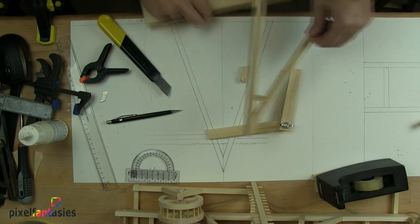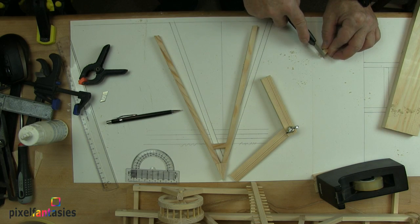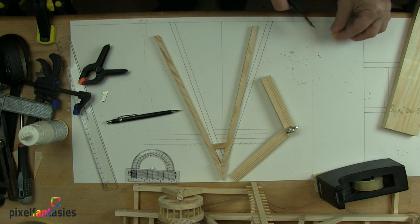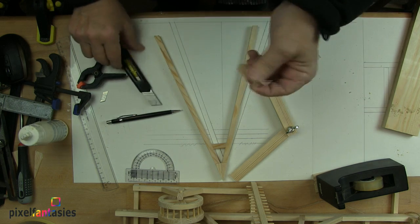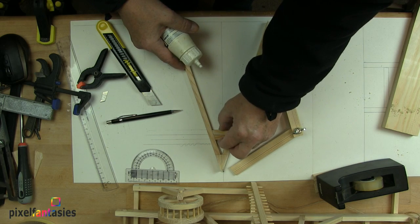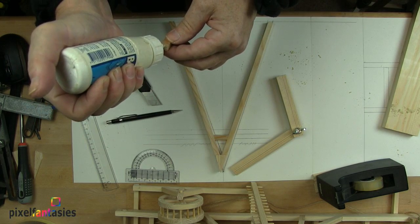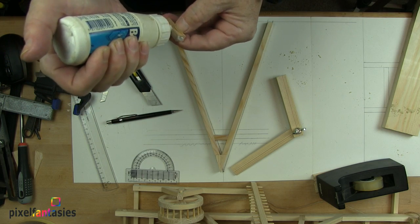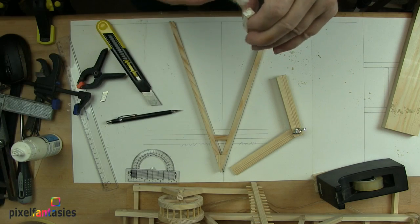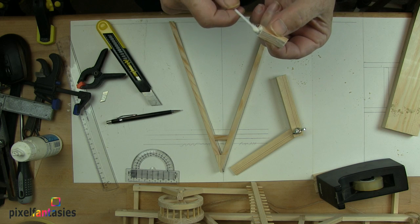And that was this one. We need to take this away. We did. Fits right up against. As I said from the start, it is not difficult. It's just some sticks cut and glued together.